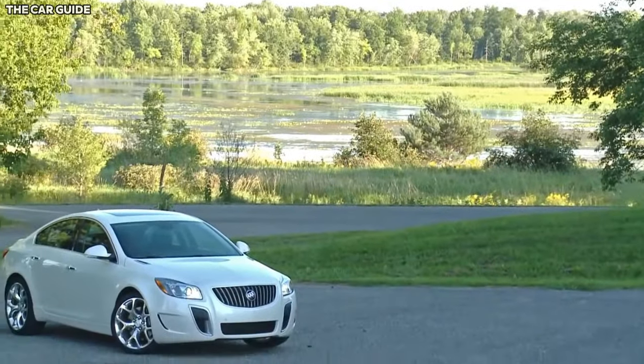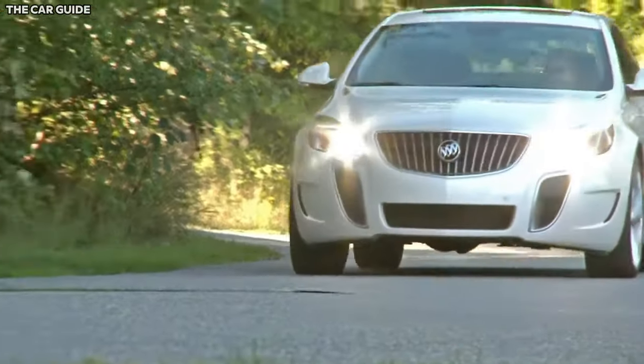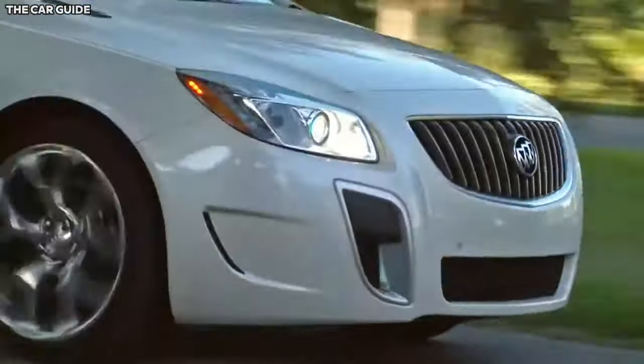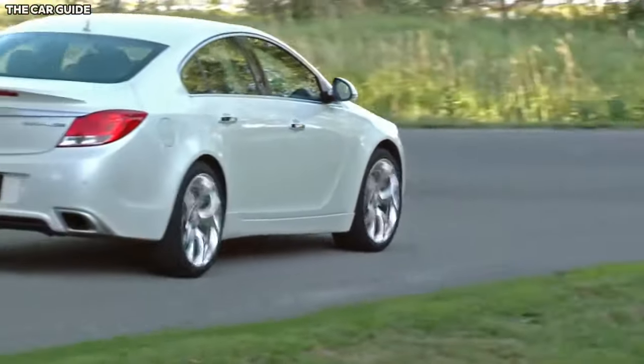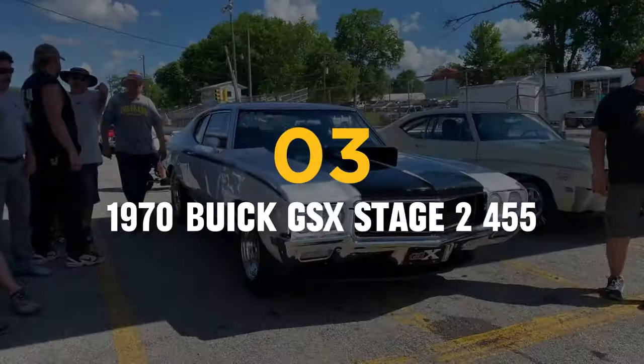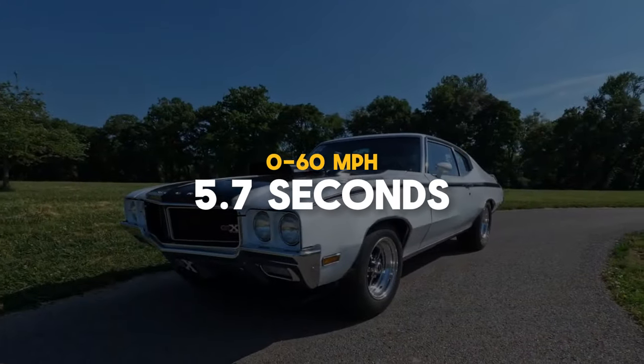With a 270 horsepower high-output Ecotec 2-liter turbo engine under the hood, the model was also pretty rapid. 0 to 60 miles per hour was possible in just 6.2 seconds, while a mighty 162 miles per hour top speed was also achievable. Number 3. 1970 Buick GSX Stage 2. 5.7 seconds.